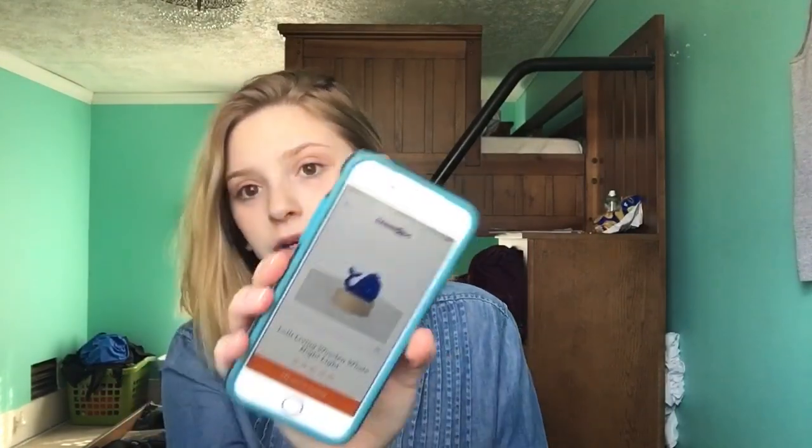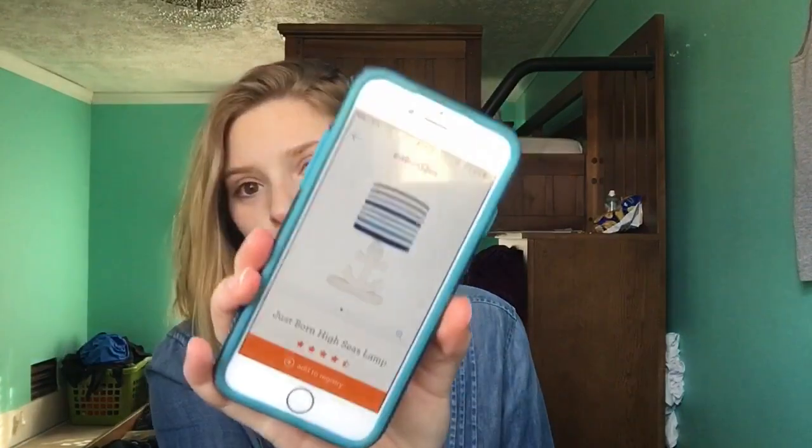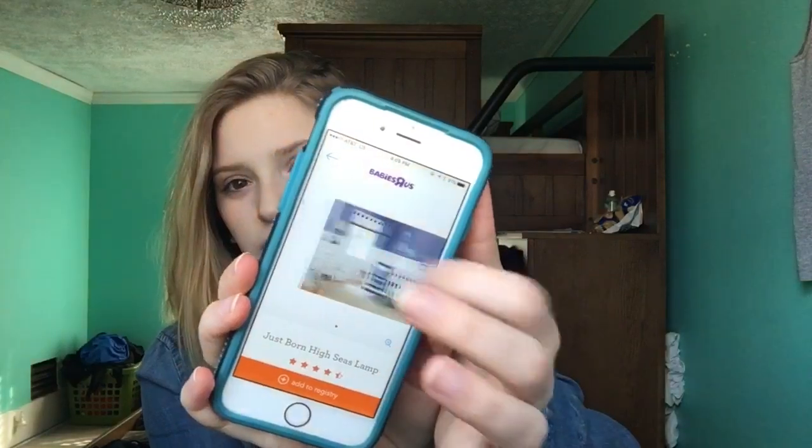And then the next thing I have is this wooden lamp, and I thought this would be a good dim light for whenever I get up in the middle of the night, have to change him or, you know, breastfeed him or anything like that. And then we also decided to put this on there. It's just a little lamp that goes with the bed set we're getting.